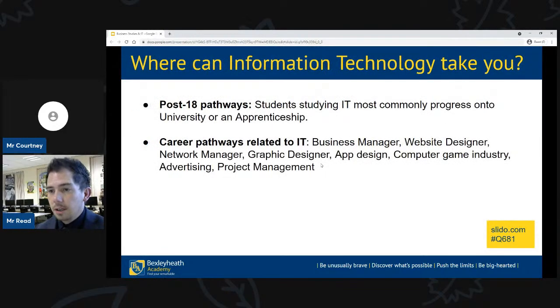So where can information technology take you? In terms of post-18 pathways, students studying IT most commonly go on to university or an apprenticeship. Now, it could be just an IT degree that they studied, or somewhere in the workplace. We've had students go on to study very specialised IT degrees. So, for example, a few in the computer game industry. You might also look at careers such as business management, website design, app design, and also other areas like project management, which are incorporated in many of the units that we study. So many of these options you'd be able to transfer the skills from the work we do on the digital media qualification.